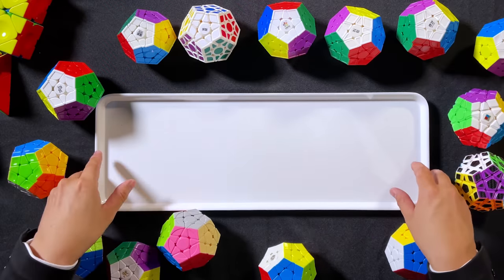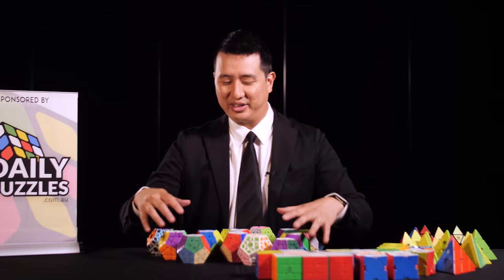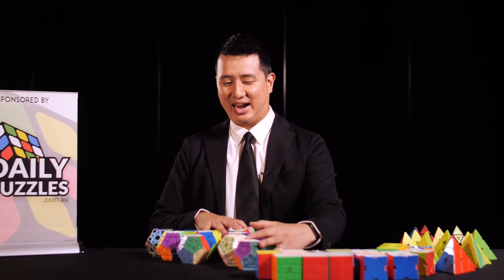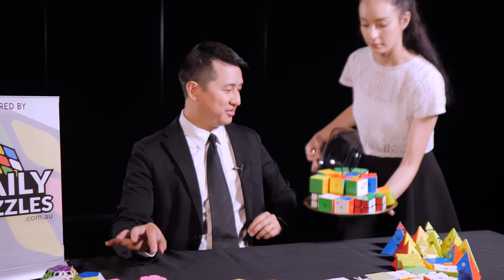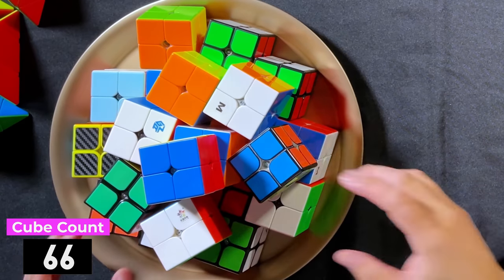Whew, this is a few more than I thought that I owned, but I don't believe I have too many more cubes, so hopefully I'm not gonna get too full at Le Cube Restaurant. Oh, thank you very much. Oh, the 2x2s. The service here used to be better. So many 2x2s, where do we even begin?